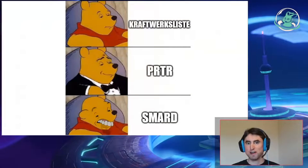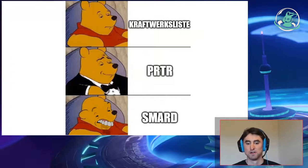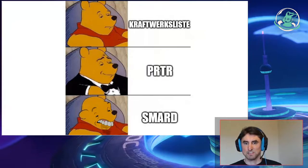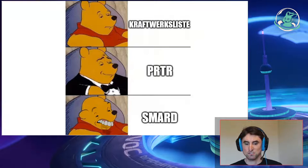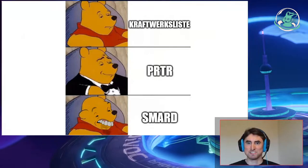Let's look at the way these data are structured. The power plant list has a good structure. There's an identifier for each plant or block, and it's quite easy to work with that data. The Pollutant Register publishes data as SQLite databases, and that's a bit better.